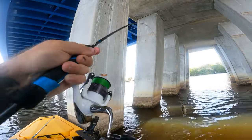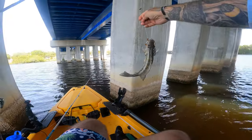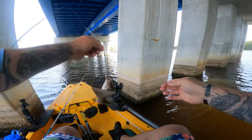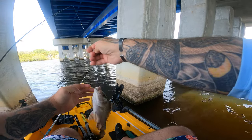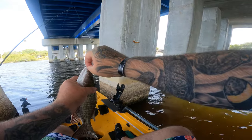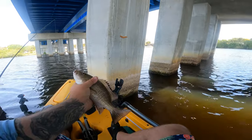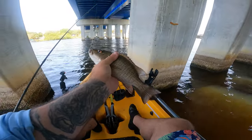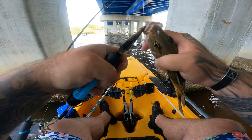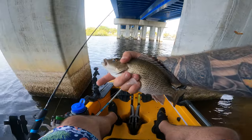Fish on. Whoa! Look at this mangrove snapper. Wow, that is a definite keeper. Holy smokes. That's my personal best snapper I've ever caught. Guys, what a snapper this is. Wow. There we go. About got it. All right. Beautiful mangrove snapper. My goodness. Gorgeous mango.